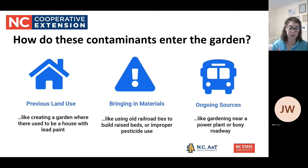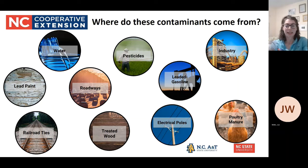And then there's ongoing sources. So what kind of sources, what are you surrounded by? Are you near an industrial site? Are you near a roadway? Could those roadway emissions be entering into your garden space? And again, kind of just the visual of that, that's pretty much that. The different types of contaminants we have, it could come in via your irrigation water. Are you pulling something from a pond that has the potential to collect runoff?